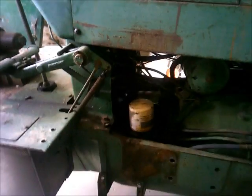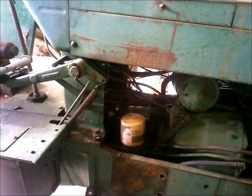And I think he said it's $2,200. And that was when he had it done. It was $2,200 to put a new shaft in it. So what I'll probably do is skip that and find a second generation hydropower to put in it that's got the dipstick down on the side instead of up on top like this one is.